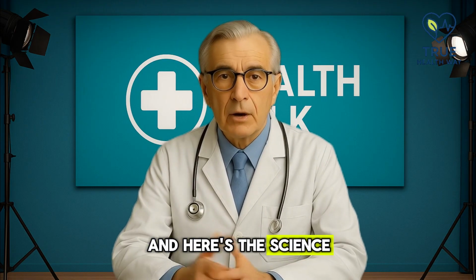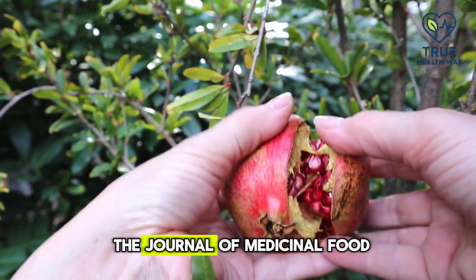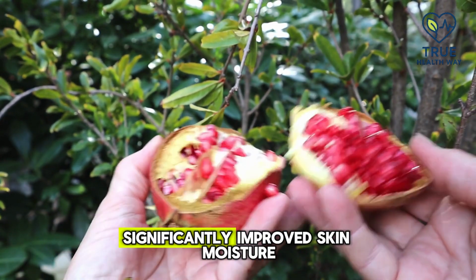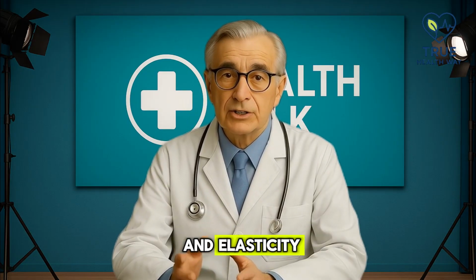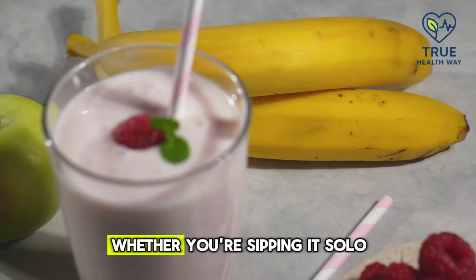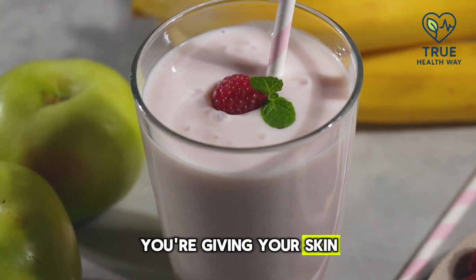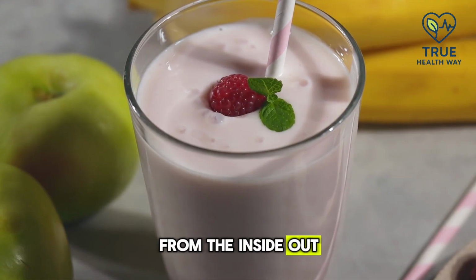And here's the science to back it up. A study published in the Journal of Medicinal Food found that pomegranate extract significantly improved skin moisture and elasticity in clinical trials. So whether you're sipping it solo or mixing it into a smoothie, you're giving your skin the glow it craves from the inside out.